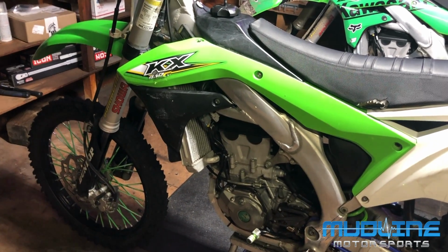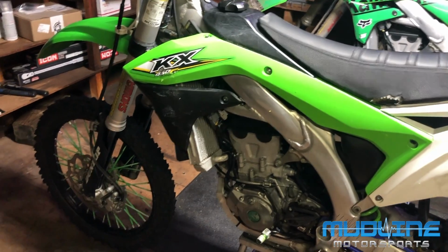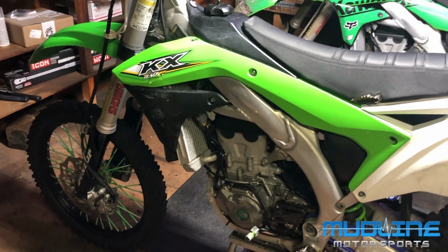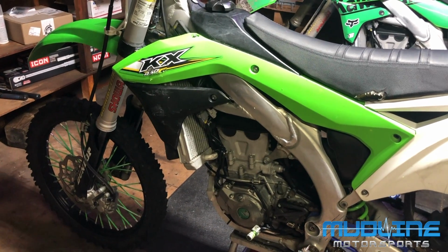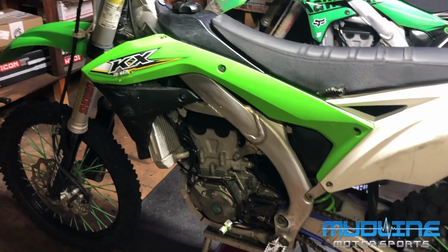But definitely need the valve adjustment. And I think this bike has close to 80 hours, so it's going to be a good idea to go ahead and do the top end too. Either way, we'll save that for a second video. Now that we've let it warm up a little bit, I am going to go ahead and drain this oil, and then we will pop that clutch cover off.